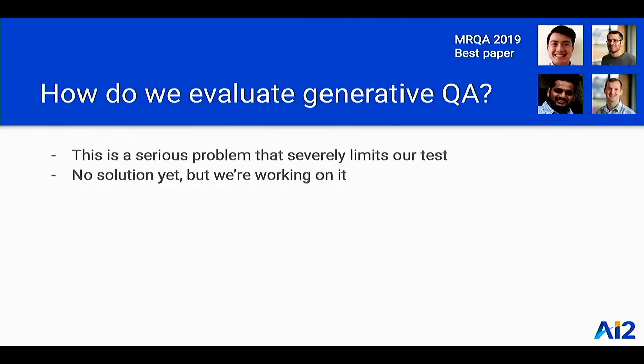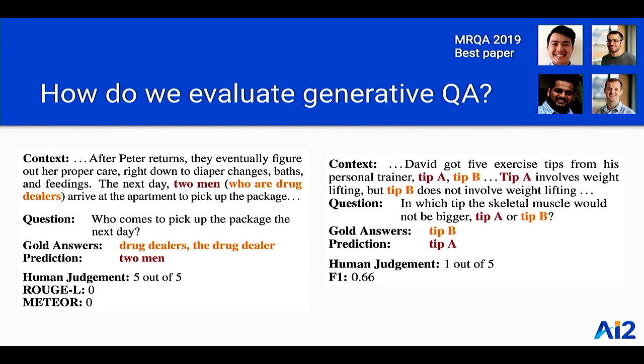And so if we really want to get past simpler notions of question answering, of reading comprehension, we need to be able to evaluate more complex outputs. So I don't have a solution to this. But what we've done so far is measured the problem, and we're working on trying to solve it. So just to demonstrate what I mean here, when people have built generative question answering data sets, something like Narrative QA, and even extractive data sets, people use machine translation and summarization metrics, like Meteor, Bleu, Rouge.